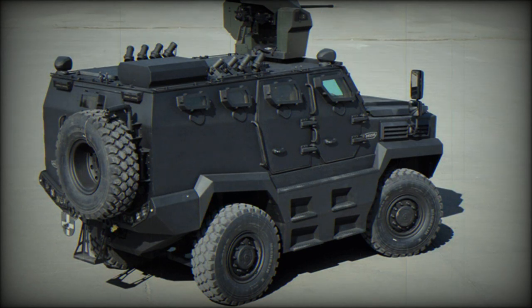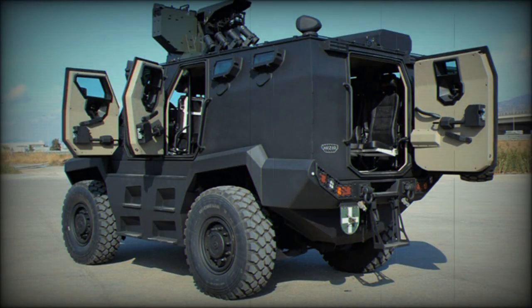Developed in accordance with NATO standards, this product of Turkish engineering stands out with its robust armor and V-shaped monocoque structure, providing protection against mines and improvised explosive devices. The inclusion of a mine-resistant and energy-absorbing seat further enhances personnel safety.